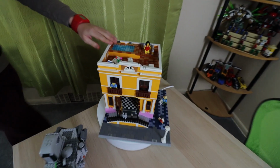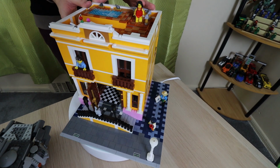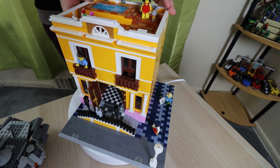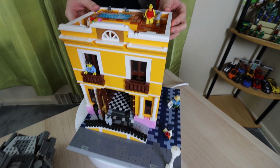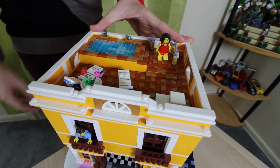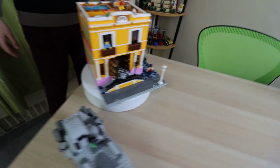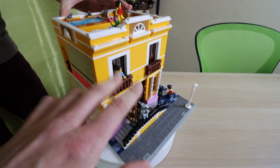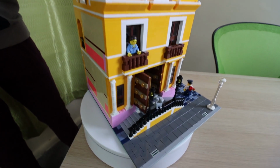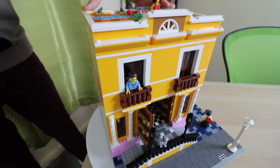This is a hotel that I made, a custom modular I made back in around July. I completed it a little bit after Brick Fair, Virginia in August. It's inspired by my stay at the Hotel El Convento in Old San Juan, Puerto Rico. This looks great. I like the color scheme here. Yeah. The yellow and the white was inspired just by the original building.